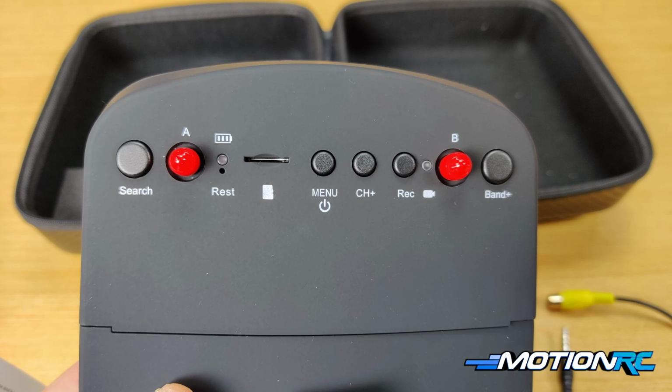And then on top, here are all your features. So you have a couple. Again, A and B are your antennas, and it doesn't really matter which one you put in which place. But I just follow the instructions, put the patch on the A side, the circular one on the B. But you have your search button.